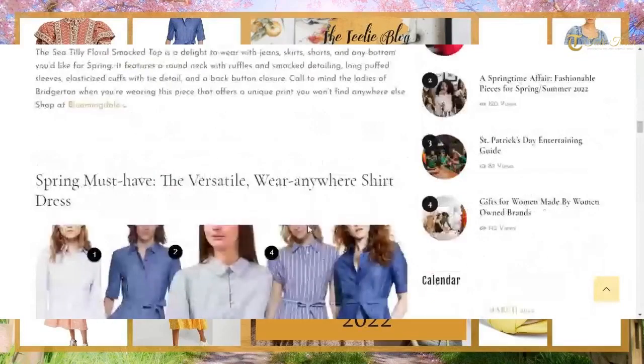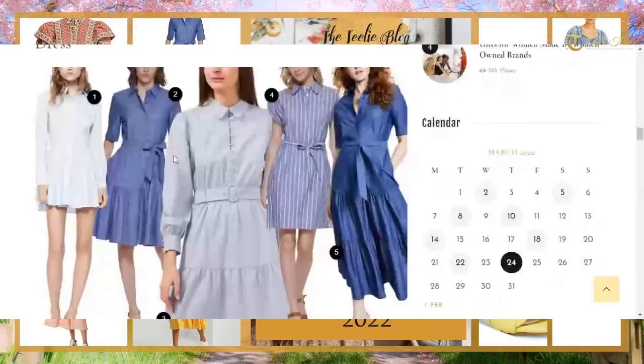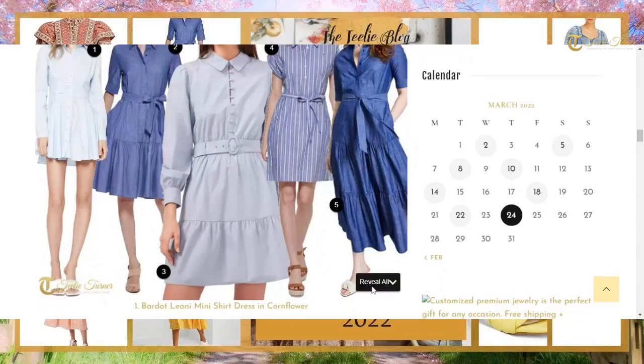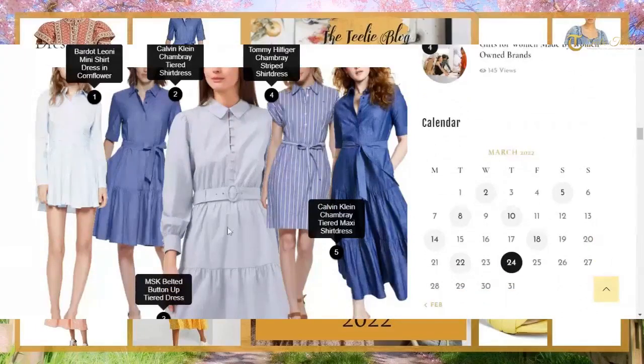All right, so we now go to the spring must-have, the versatile wear-anywhere shirt dress. I love this set of dresses. Number one is the Bardot Leone mini shirt dress in cornflower. Number two is the Calvin Klein tiered shirt dress, which is really in right now. Number three, the belted button-up tiered dress. Number four, the Tommy Hilfiger chambray striped shirt dress. And number five, also from Calvin Klein, the chambray tiered maxi shirt dress, which is what we're going to be reviewing later.